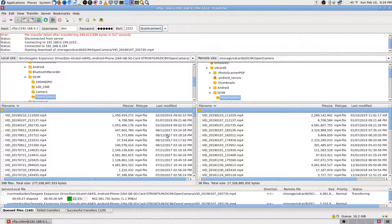But yeah, I think what I'll do is, the next time I want to back up these phones, I'm going to try to see if I can get Lucky Backup to do it. So it doesn't really matter, I don't think, if I cancel it.